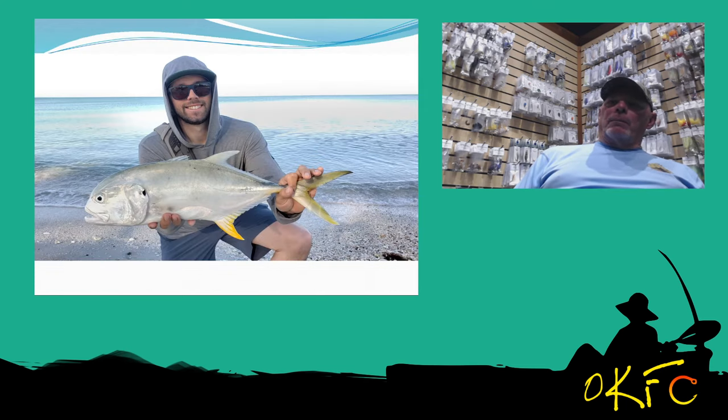Jack crevalle. That was early spring, a year ago in March. This fellow was a trout guide from Wyoming, and he got a hold of me. And I said, well, it's a little bit early. Occasionally we get into snook out there this time of year. We got out on the beach that day, and you just had a sense that it was going to go on. There was a lot of bait, and he caught a little bit of everything that day.